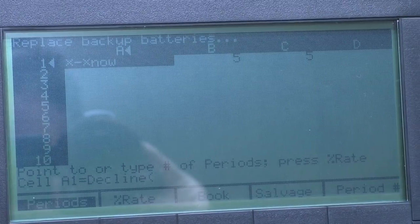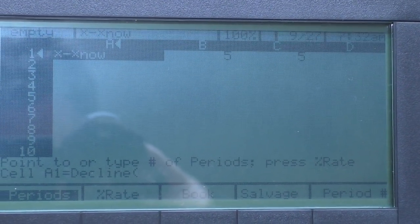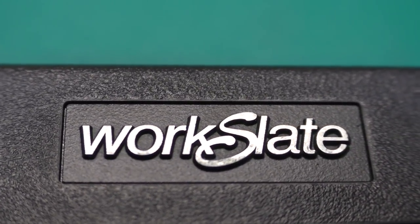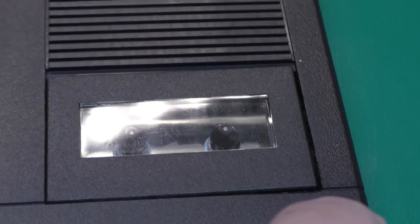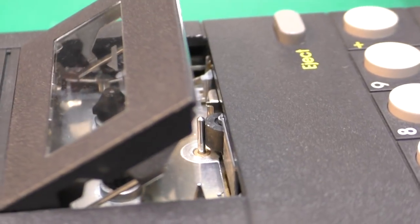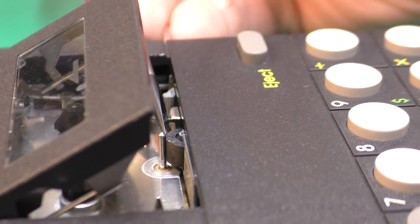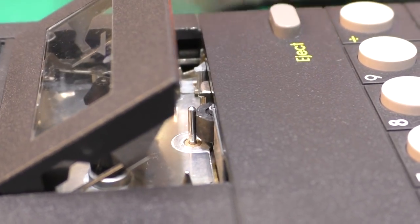Here is a bit of a close-up on the LCD. It really does have pretty good contrast for an LCD of this era. Here's the Workslate badge. Well, let's take a look at that cassette mechanism. If we eject it and get everything rotated around here, we can get a better view. You can see the pinch roller is stuck out, and it shouldn't be that way. And you can't really hear in the background, but you can hear a slight motor running noise, which makes me think that it's trying to retract it.